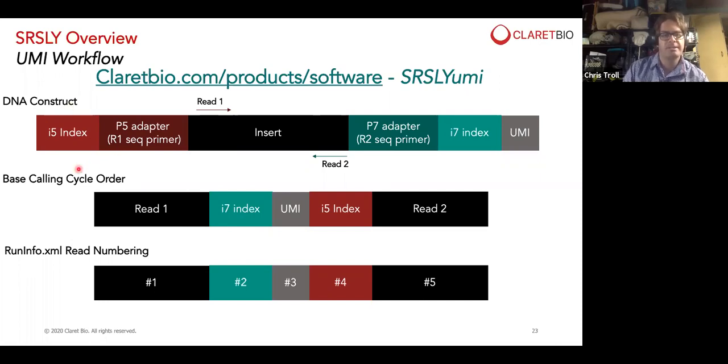So the base calling cycling order, this is the construct, but the way the machine reads this is it goes read 1, read 2. This is included in your read 2, both the I7 index, your UMI, read 3, and then read 4. And so with the runinfo.xml, the software will relabel this as 1, 2, 3, 4, 5.